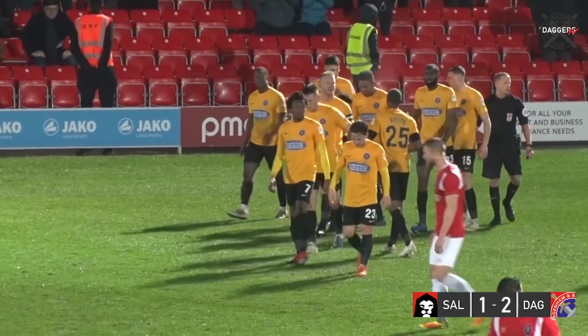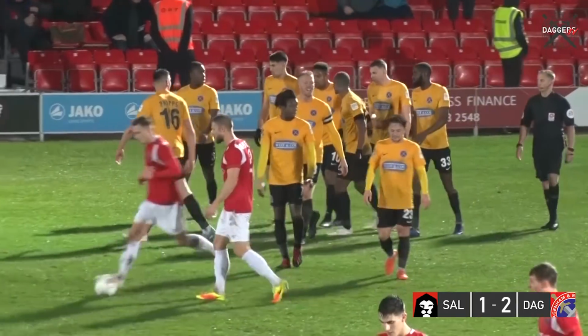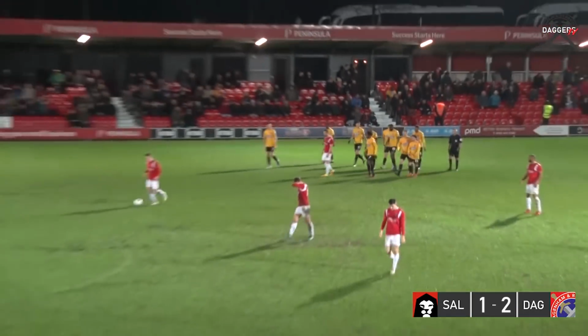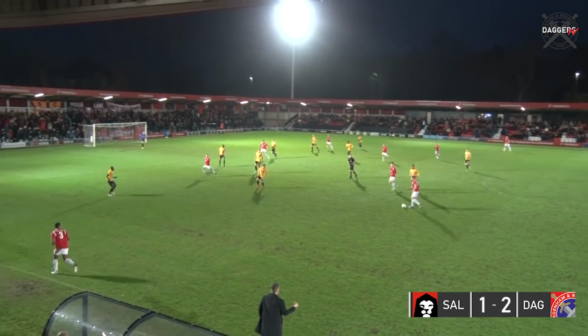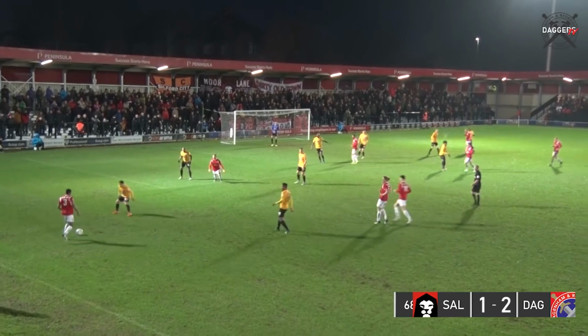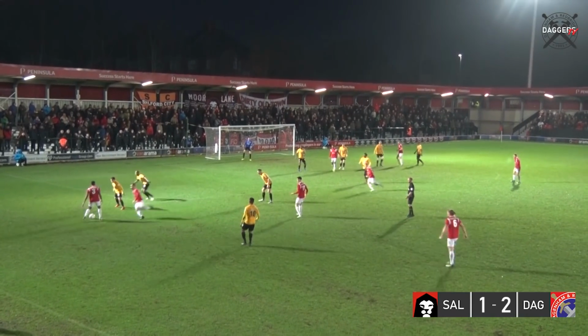Angelo Balanta with a brilliant header. Your strikers are paid to score goals, and that's what Wilkinson and Balanta have done. 2 headers from Dagenham, 2 goals. But Salford come again. They're playing so high, Salford. Everybody forward. Torre on the left-hand side.